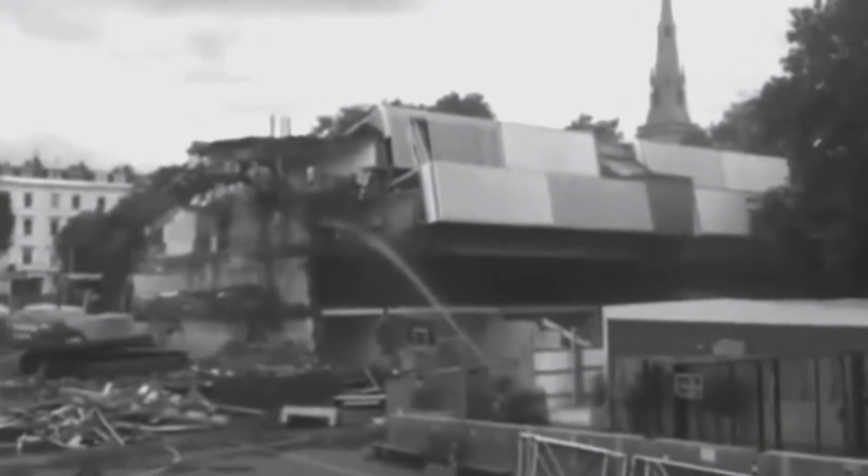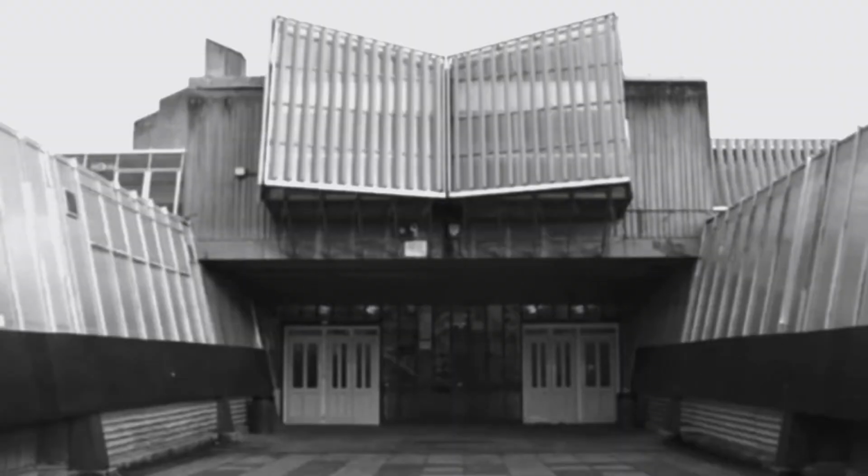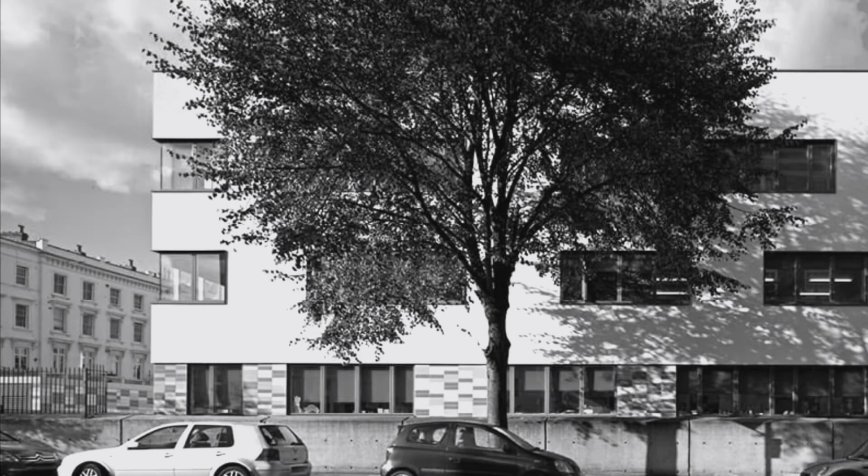With time, the building's fabric started deteriorating, and there have been several complaints regarding the glass construction, insinuating that the building was excessively hot in the summer and excessively cold in the winter. The school was demolished in 2007 and rebuilt by Architecture PLB.